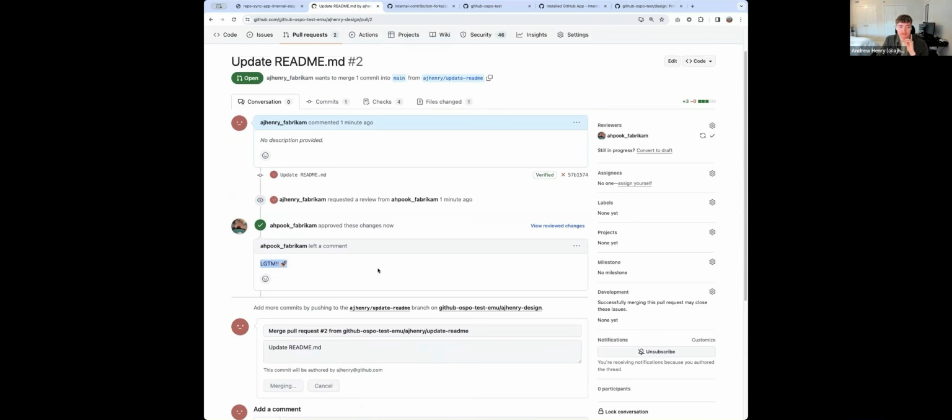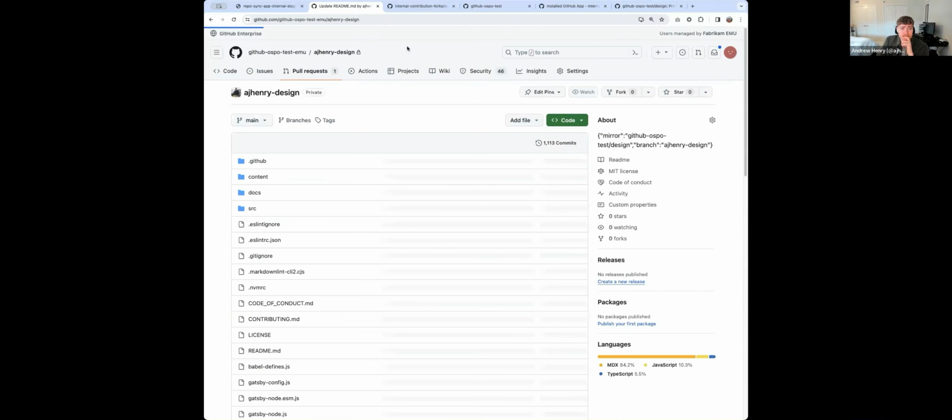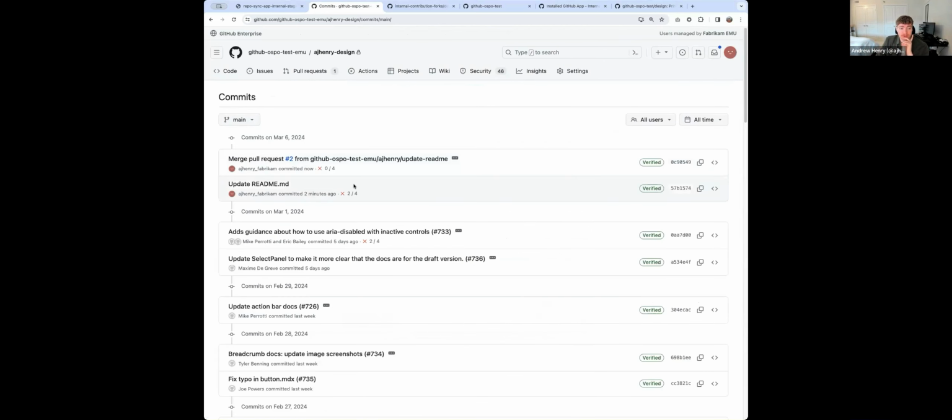So now it might seem a little odd that I'm merging a pull request on a private repository that I own, but let's explain why. So here's where the magic happens. We can see here the main branch of our private mirror has now been updated, and it now has the commits living in the main branch.